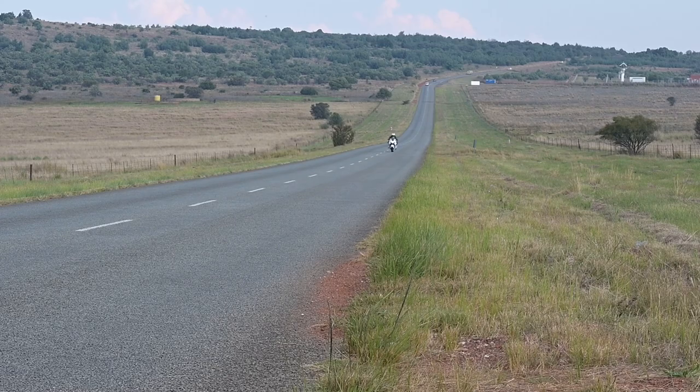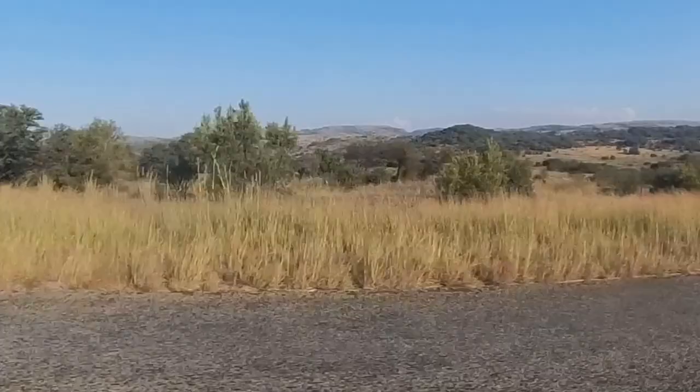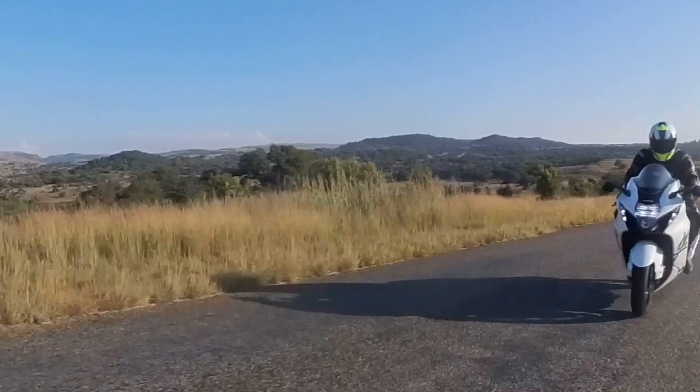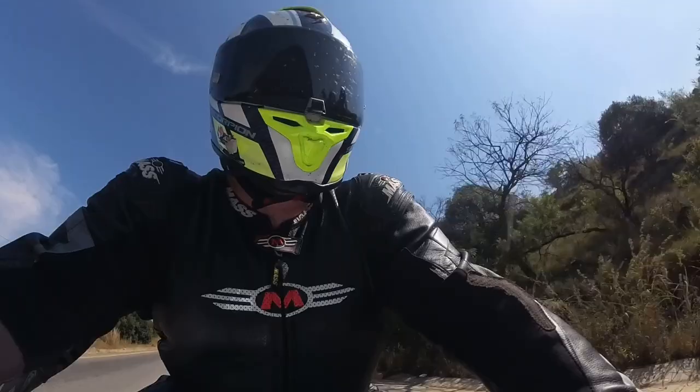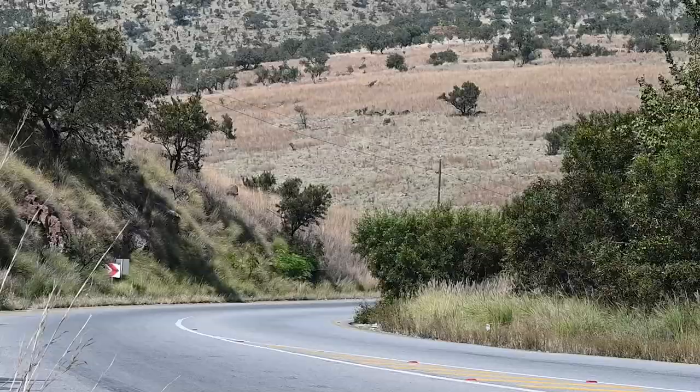All is well in a straight line, but what if we showed some corners? Not just the smooth, easy corners of a purpose-built track, but the rough and wild ones, out in rural road wilderness. So here we go. Into the corner.